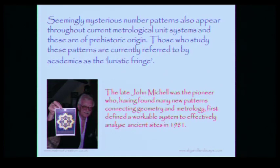And so, seemingly mysterious number patterns, this is me, not John Michell at the top, also appear throughout current metrological unit systems. And these are of prehistoric origin. Those who study these patterns are currently referred to by academics as the lunatic fringe. Now, John Michell was the pioneer who basically reconnected us to ancient metrology.